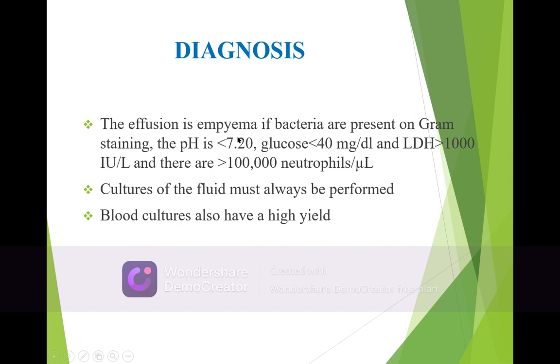If there is septation seen in the pleural space on ultrasonography, it means that it is empyema. Bacteria are present in the gram staining, and the pH is less than 7.20. It is acidic. Glucose is less than 40 milligram. LDH is more than 1,000. And there are more than 100,000 neutrophils. Neutrophils are not present usually. This is the diagnostic criteria.